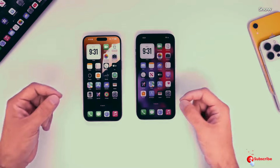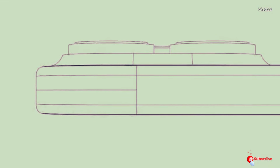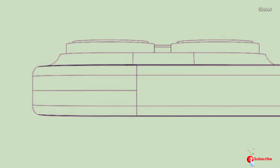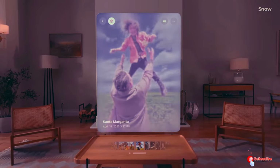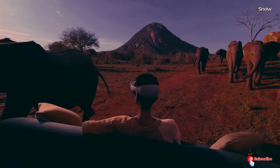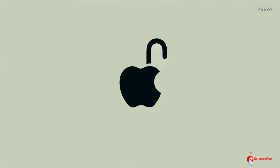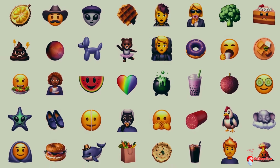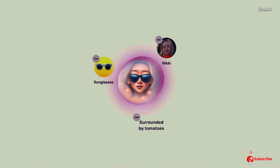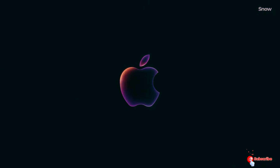Number two, ultra-thin bezels with thinner borders. Imagine an even more immersive viewing experience. Thanks to Border Reduction Structure bezel technology, the iPhone 16 Pro Max will have super slim 1.15 millimeter bezels. Last year, Apple amazed us with 1.5 millimeter bezels on the iPhone 15 Pro, but this takes it to another level.